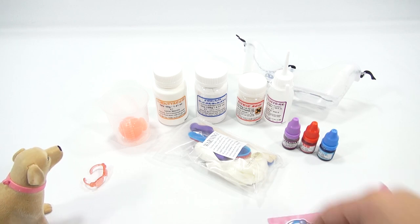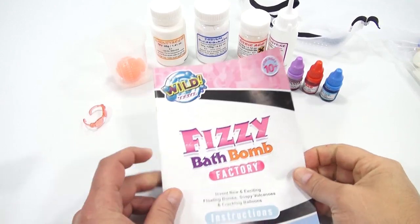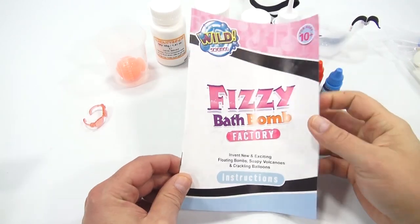Let me turn this down here. I'm going to take a quick look and get an idea on the bath bomb and which one we're going to do. So it says, Fizzy Bath Bomb Factory.